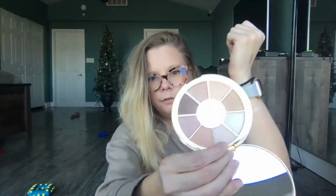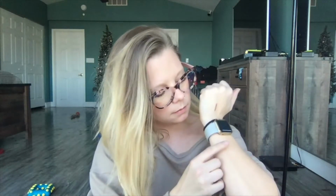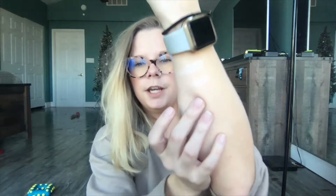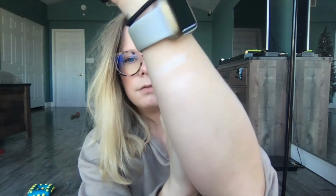So there are no mattes in this palette, maybe. This one might be a matte, but it's kind of hard to tell. It looks more like a satin. So the first shade I'm going to start with is the shade Treasure right here. It's kind of like a white shade, maybe with a little bit of gold in it. All right, so there's Treasure. The next shade right here is Escape. All right, so that one is pretty much a gold shimmer shade. I don't know if you can even see that on my skin. It looks very similar to my skin tone, but there's that.